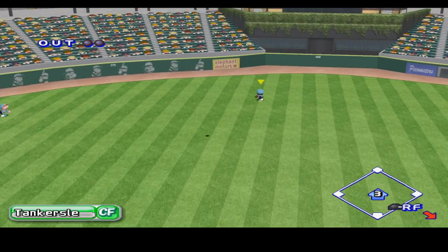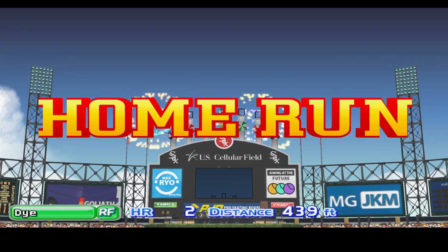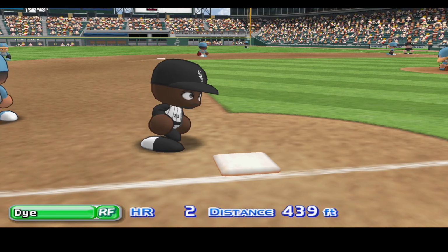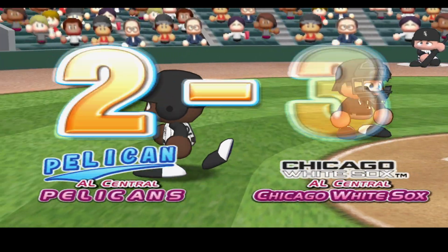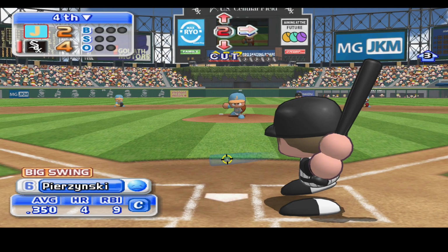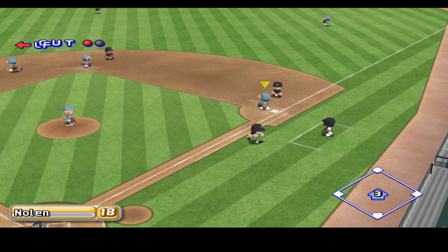And that'll be another home run for the White Sox. That one is gone. This one courtesy of Jermaine Dye. And this is starting to get ridiculous. The White Sox just having batting practice off Pelican pitching. And it's now 4-2 Chicago. So at least no false hopes so far in this game, where we get up big and it looks like we're going to hold them down. And they come storming back.